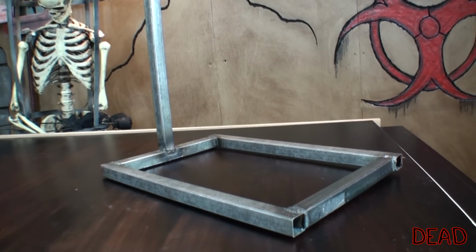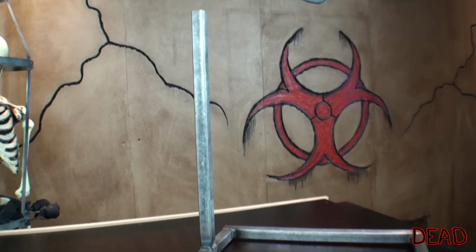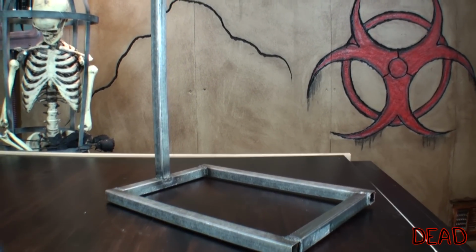It's nice and lightweight, so it's easy for you to pack up and store for when it's the off Halloween season. Next time we will get to the actual moving part. We'll attach the arms, and I will show you the hardware used for that, and we'll also attach the pneumatics to it.